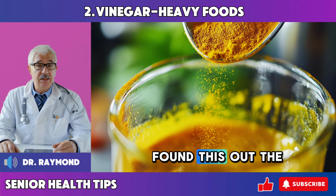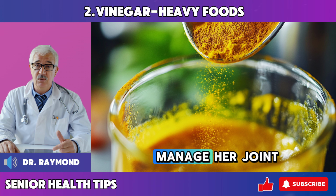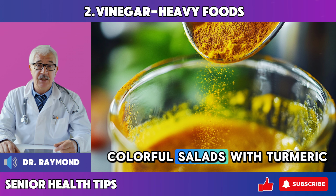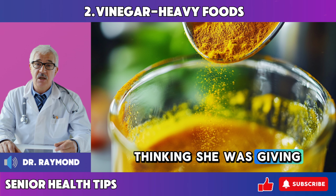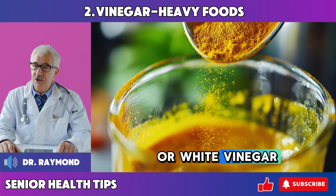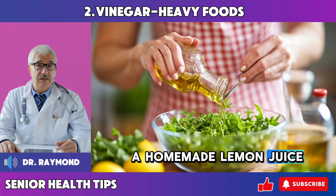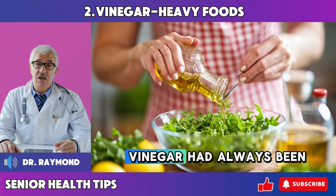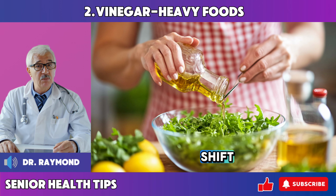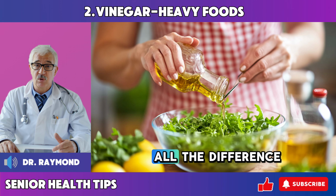Linda, 65, found this out the hard way. She had committed to a healthier lifestyle after her retirement and was determined to manage her joint inflammation naturally. Every day, she prepped bright, colorful salads with turmeric sprinkled on top, thinking she was giving her body a golden boost. But her dressings, often based in balsamic or white vinegar, were undermining her efforts. When a friend suggested she try switching to a homemade lemon juice and olive oil mix, she was hesitant. Vinegar had always been her go-to. But after a couple of weeks, she noticed a subtle shift. Her knees didn't ache as much in the morning, and her digestion felt smoother. That small change made all the difference.